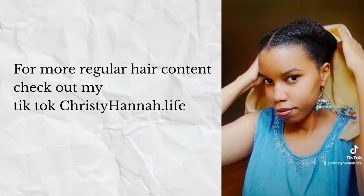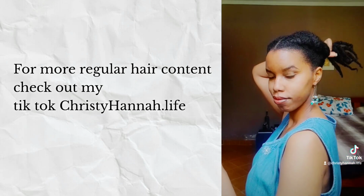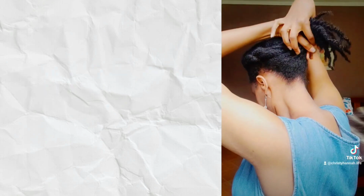And here is how my hair looked. This is actually 2 weeks after I did this hair, and it was just a simple moisturizing routine, refresh, and it came out so beautifully, guys.